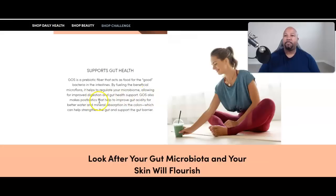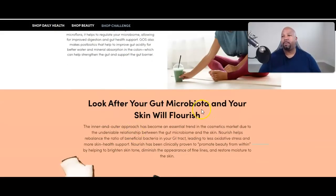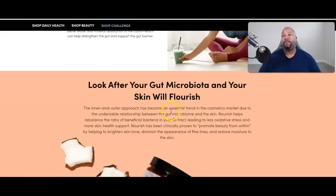GOS also makes postbiotics. Dang, postbiotics, not probiotics. Well, there's prebiotics, probiotics, and postbiotics. Didn't know that one. That's new. That helps to improve gut acidity for better water and mineral absorption in the colon, which can help strengthen the gut and supports the gut barrier. Man, look after your gut microbiota, and your skin will flourish.